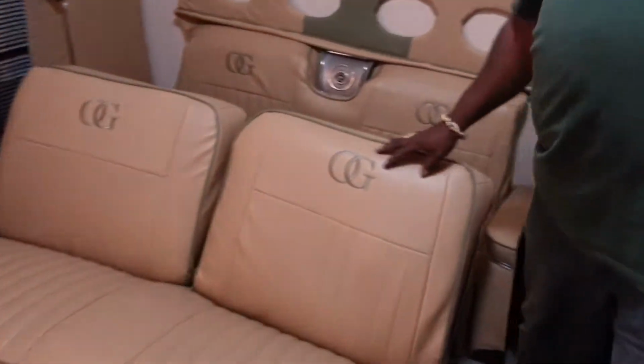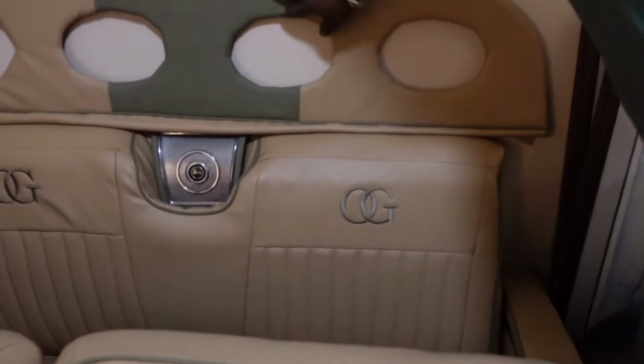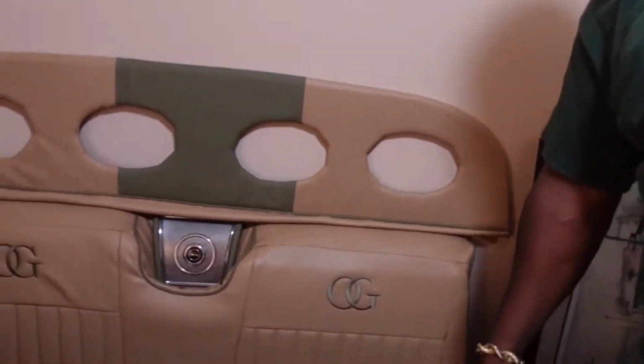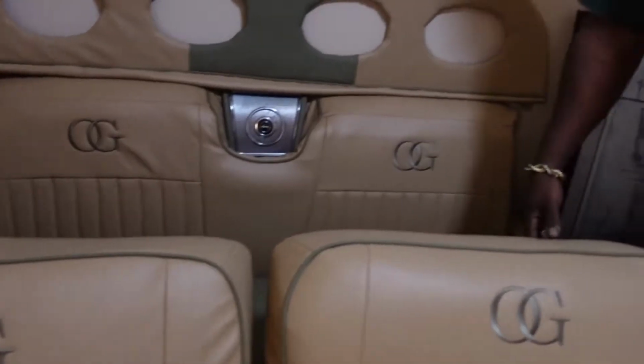Yeah, y'all check out this leather and this sage green trim, with the OG status put in there. Everything I do, we got my name tatted on it. I got the buckskin green in the center, the peanut butter leather. This how I'm coming with it. This is gonna be the resurrection of the 6.2, and it's just the first step here.